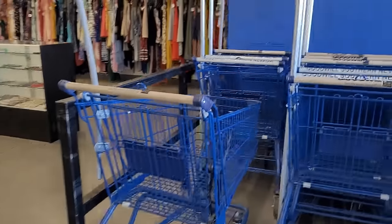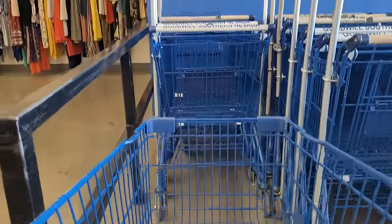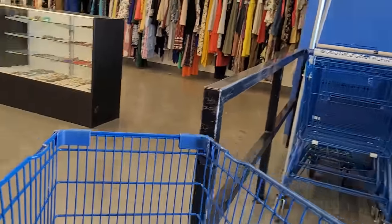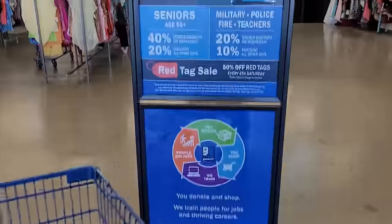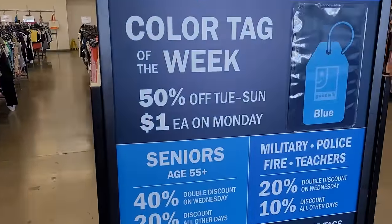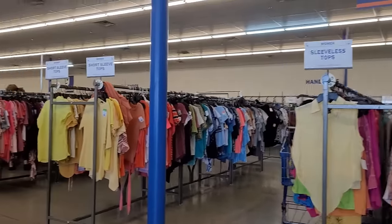Let's grab a cart. This one is all ready for us. I've got my reusable shopping bags and my Thrifting Vegas blanket. The color of the week is blue. All blue tags are 50% off, so we'll have to be on the lookout for those.